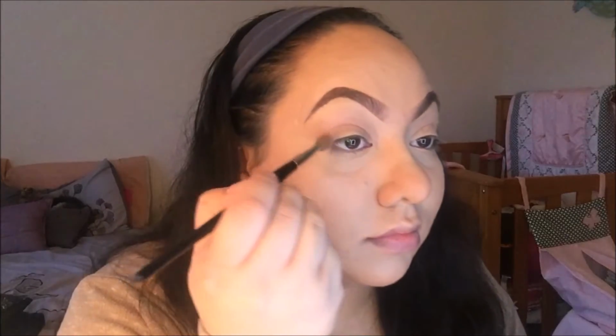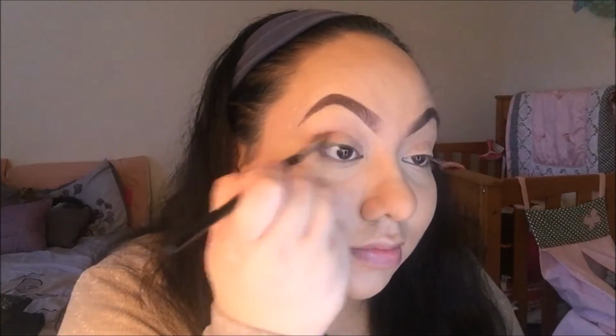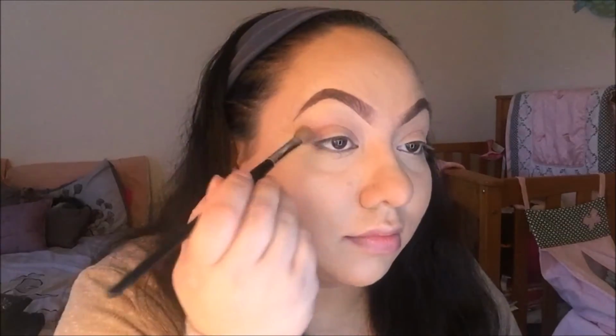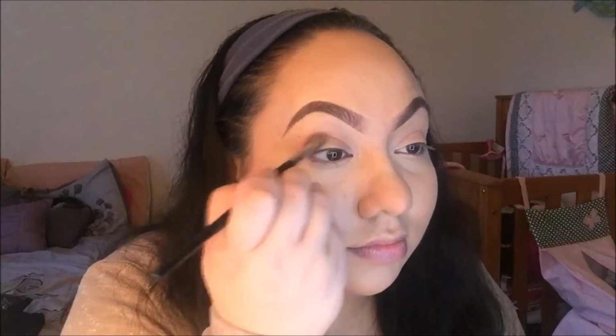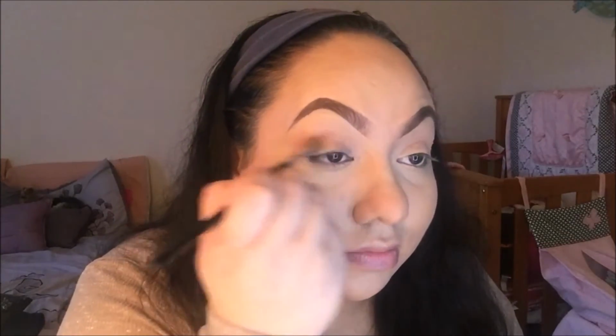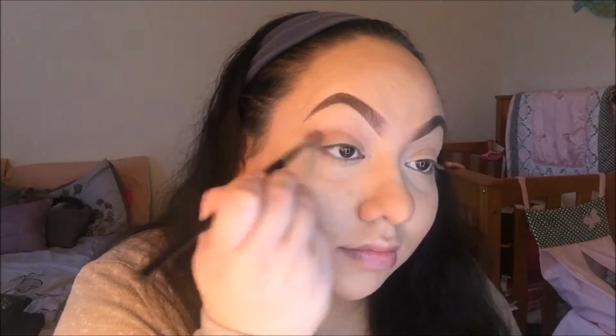Next, we're gonna go in with the color Candy Peach, and this is our star of the show. And yeah, you just start in the inner corner and pack that in really well. I'm using the same brush, so you know, I have 1,000 brushes, but I usually use the same ones. Like, who feels me on that?